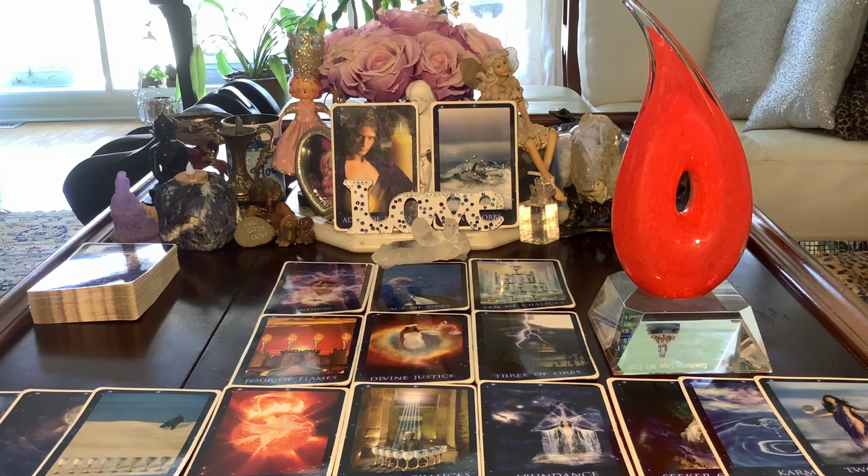722 came up right after that with the Chariot and the Fool with the 22, with an open heart, taking a leap of faith, and perhaps getting freed from an obligation here as well.